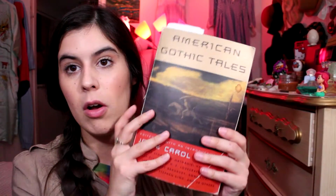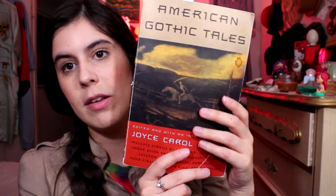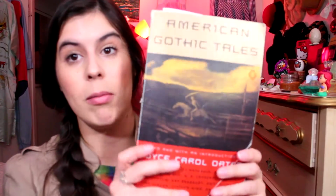I didn't read a lot in the month of October, but I did start digging into this big anthology book that I bought at Salvation Army like a year ago. And it was someone's old textbook because the Salvation Army that I go to is right near 2 colleges. So a lot of kids dump their old textbooks here, but I am super into this.